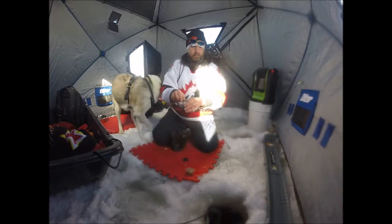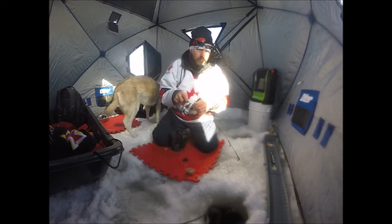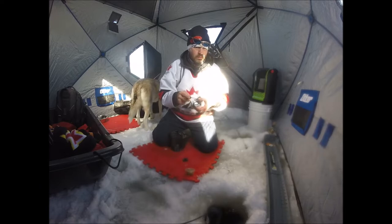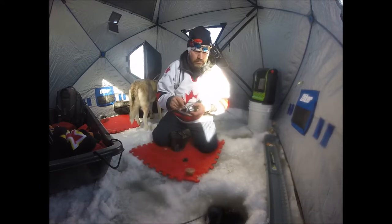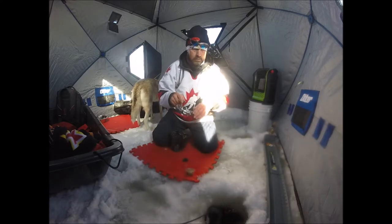Gone, baby. So, I just landed my first fish. It was 9¾ inches on the ultralight. Smallest laker I have ever landed in my life.